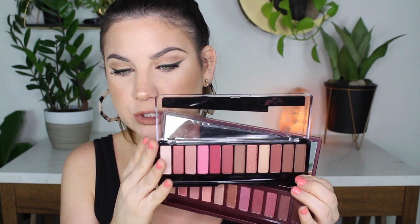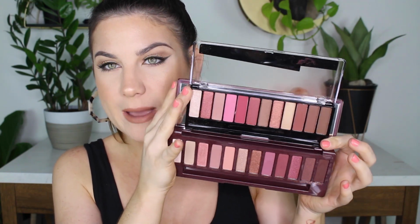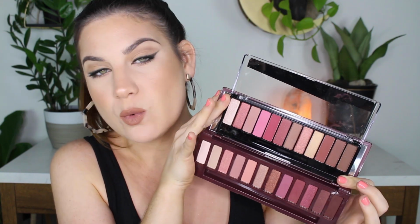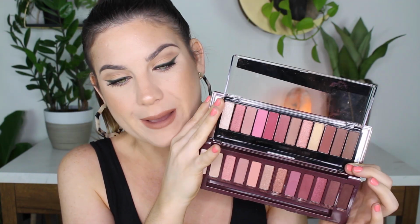I have a tutorial on it. I also have the Rimmel Crimson Edition, which I've come to realize is very similar to the Naked Cherry palette. Not exact dupes, but very similar. So if you don't want to spend money on the Naked palettes, which I get, boom, try these Rimmel palettes. They are really good quality. I really like them. I have to use them more, honestly.